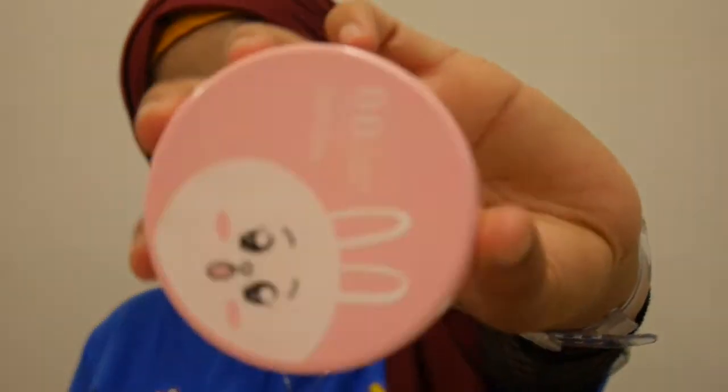But yeah, we're done with the foundation. It's super cute, right? It kind of looks like the Kakao Talk Korean brand makeup, if you are familiar with what that is. I have some Korean makeup at home as well. I finished my foundation. It wasn't a cushion, it was like a tube thing. I think it was Misha. I can work something out if you want to see that.